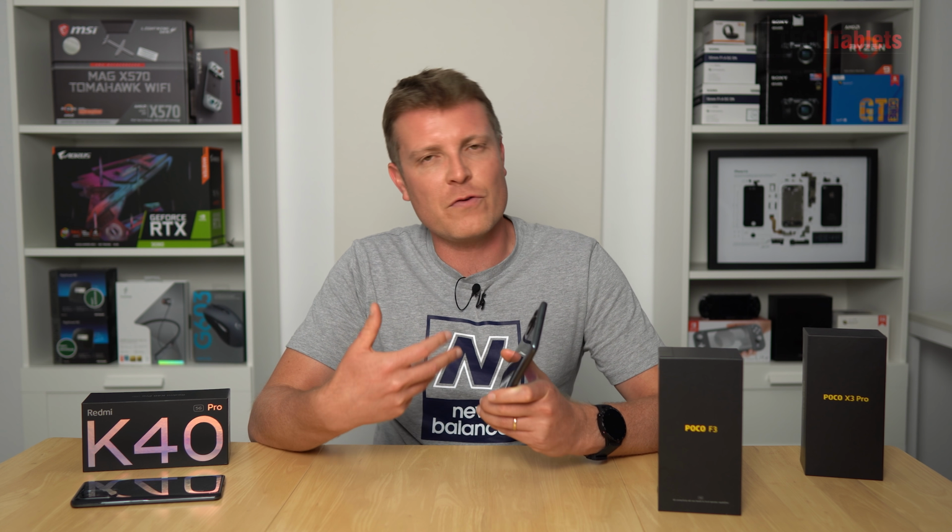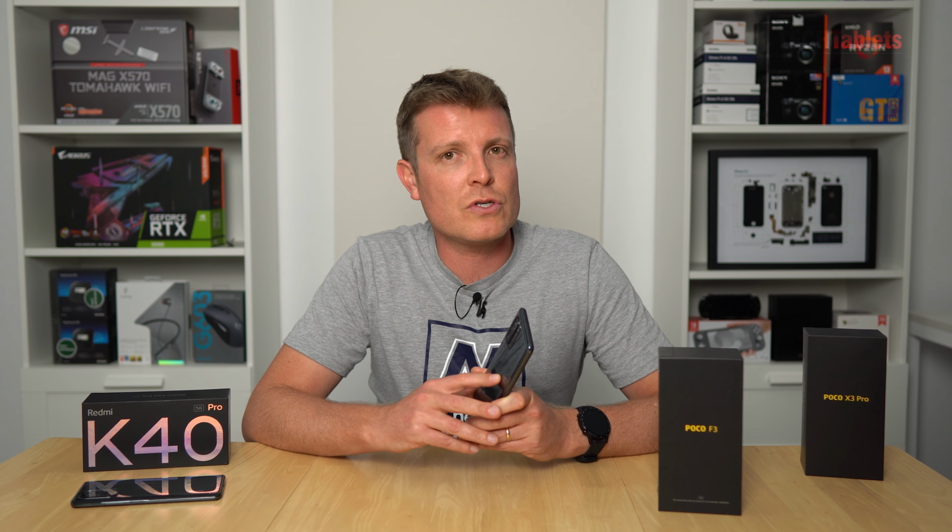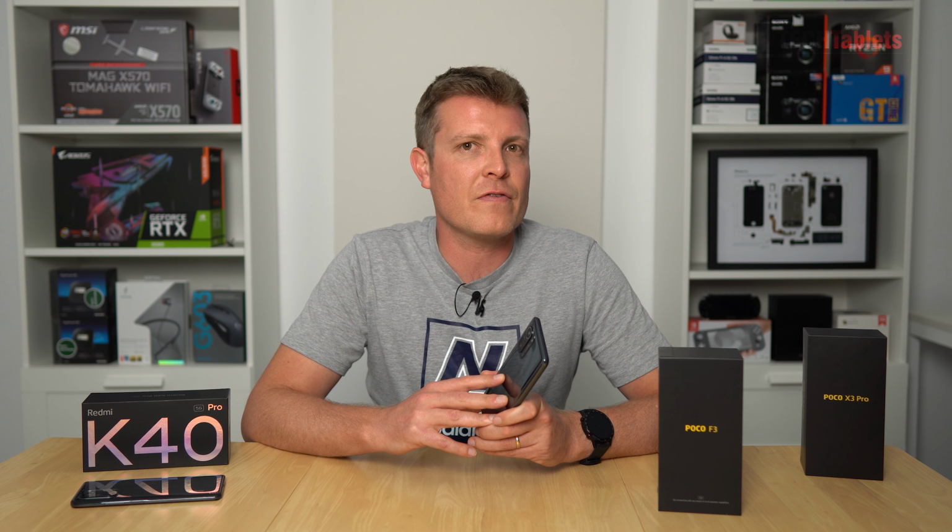The POCO F1, the first model that came out. So they're back to really their roots, which is good to see. So all around, it's a very good phone. But all phones have a couple of weak areas, don't they? So with this one, we have, as I pointed out in this, a lot of bloatware. We get some ads in the ROM.